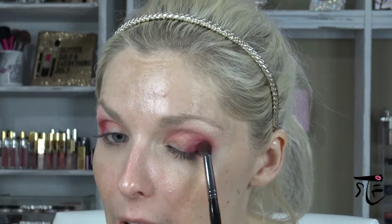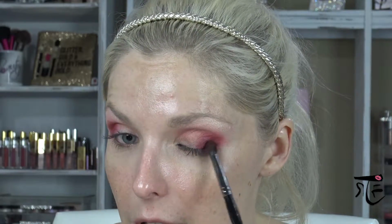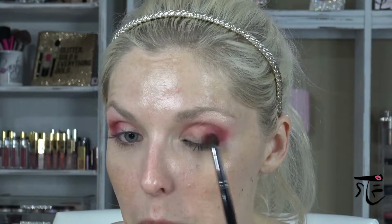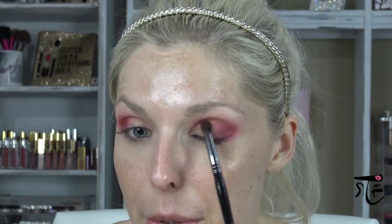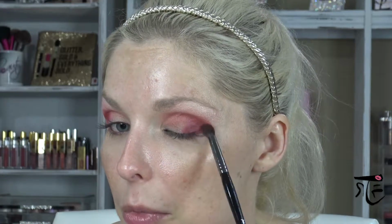I want to work this really light-handed. I do not want to detract from the pink. This is just to give it a little bit more depth, darken it up, and bring that up into my crease a little bit too. And then bring that out.